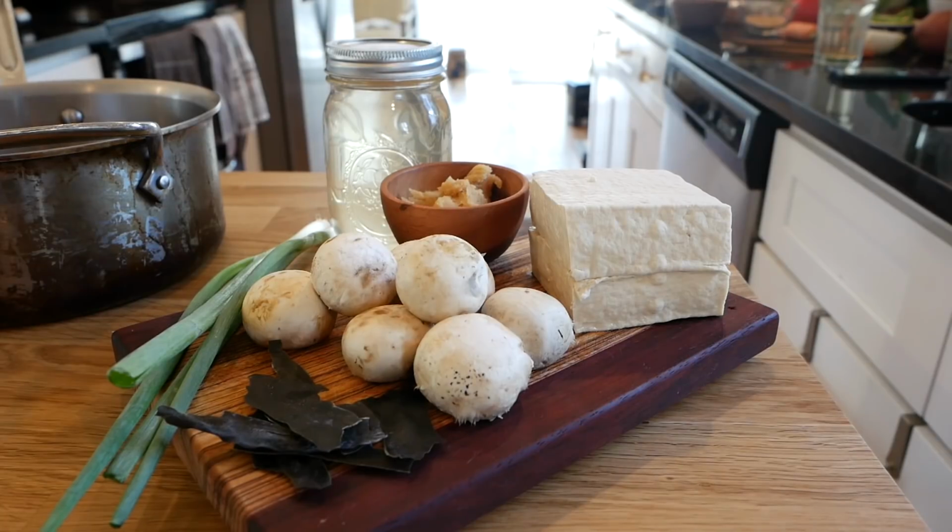Udon noodles are, if you don't know, a Japanese wheat noodle, and they're really thick, so they're kind of chewy and delicious. And a lot of people know ramen, but there's a lot of udon soups, so I thought I'd mix the udon soup experience with the miso and have something amazing. So here's the ingredients that I'm using. Got my tofu, my mushrooms, some miso paste, my dashi broth, some scallions, very simple, my noodles.